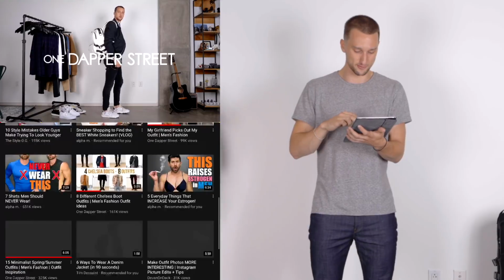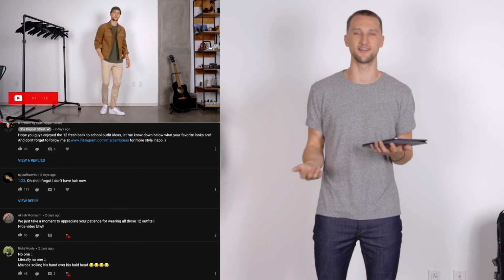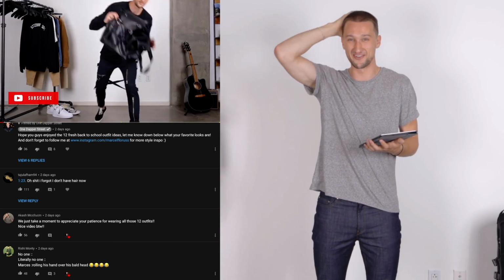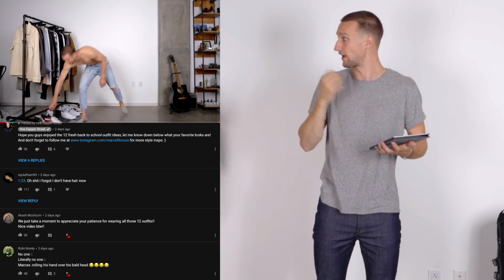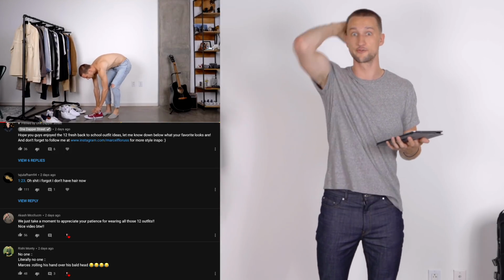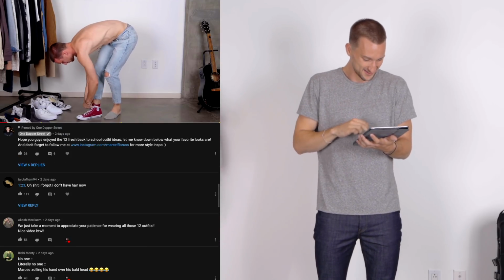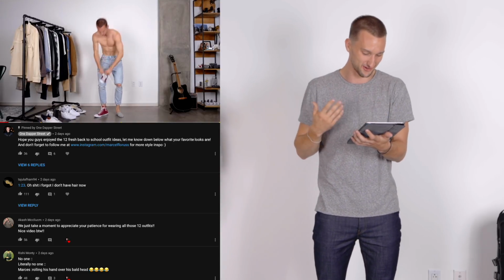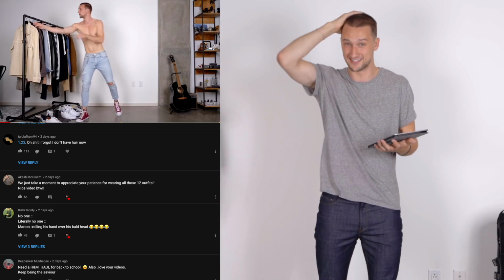For the 12 back to school outfits, I think the most commented thing was my hair move. Even though I don't have hair anymore. It is a routine, just like going through, like, I just changed, my hair's probably a mess, let me go through once and it'll be back like 90% good enough to show you guys. So, you know, 111 likes on the comment, oh shit, I forgot I don't have hair now. Which I still do this, even though I don't have hair now, it just feels nice.